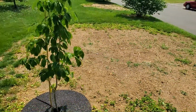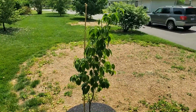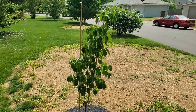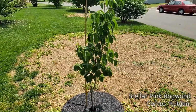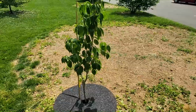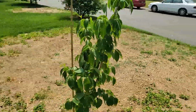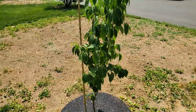So I went shopping the other day at Bates Nursery near Nashville, Tennessee. And at Bates, I was able to find a pink dogwood that is a cross between the native dogwood, Cornus florida, and the Korean dogwood, Cornus kousa. So this is the Stellar Pink variety. And it's a hybrid, so it's going to have vigor.